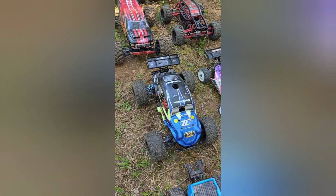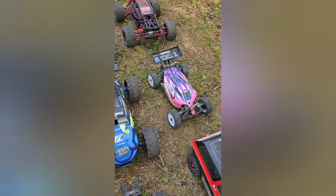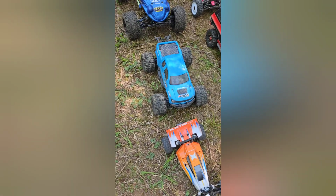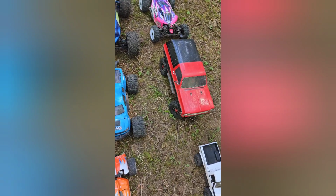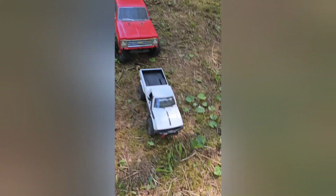We might take it out for a couple little laps. The Typhon TLR, an over-modified Helion, it says, but today it's a team associated rival. The Traxxas TRX4. Yep. And Yoda.